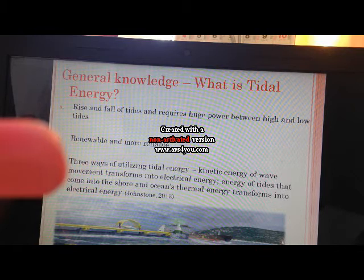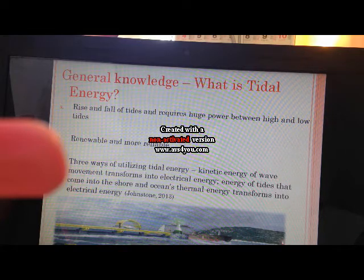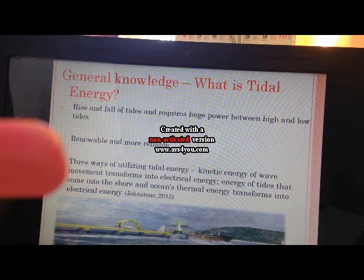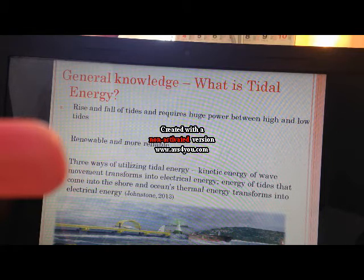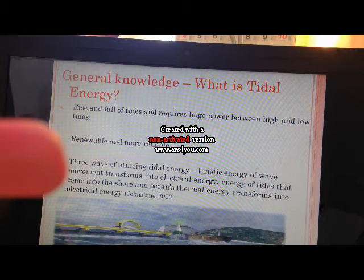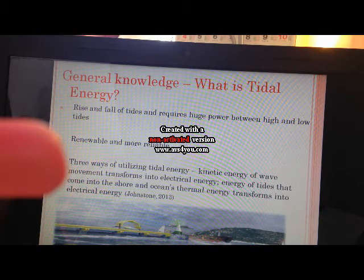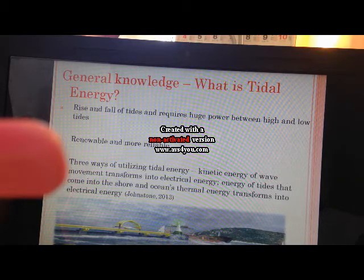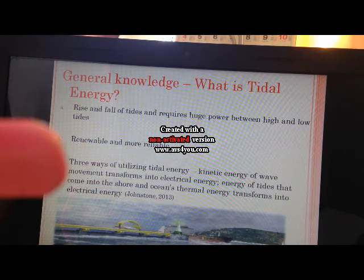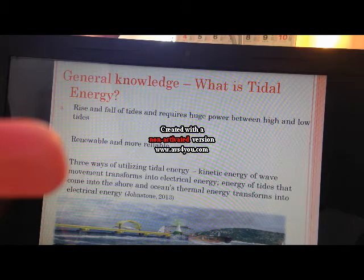Generally, there are three ways to use tidal power. First is wave energy, or kinetic energy that water gets due to the movement of waves. This energy can power a turbine if waves rise into a chamber and force the air out from there. In this way, moving air can spin the turbine. Second is the energy of tides that come into the shore. These tides can be trapped in a dam, and electricity can be generated by operating the dam as a regular hydroelectric power plant.